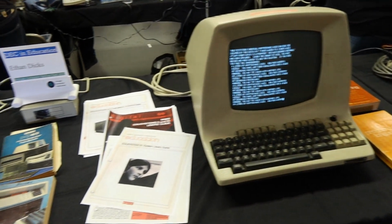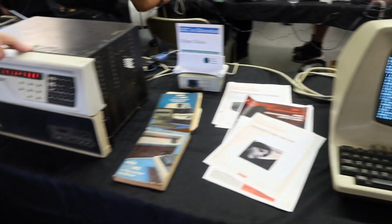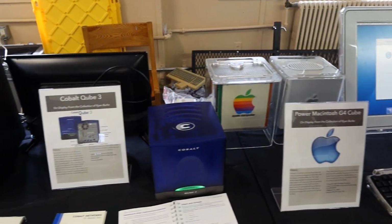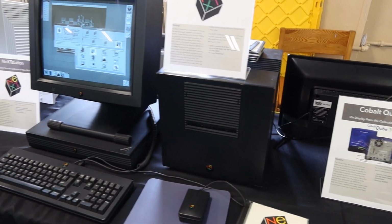Everyone thought this PDP-8A looked like a window air conditioning unit. It almost looks like an air conditioner, doesn't it? It does. I really appreciated this display of cube computers. Mac G4 Cube, Cobalt Cube, Next Cube. Very, very classy display.